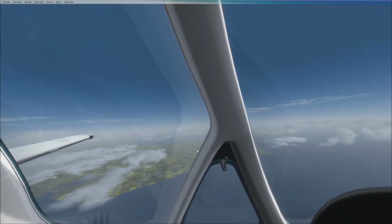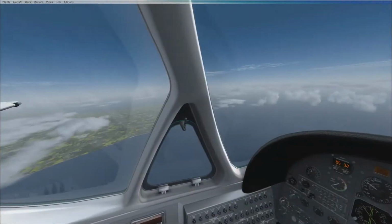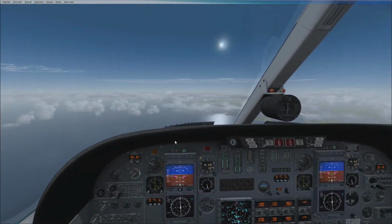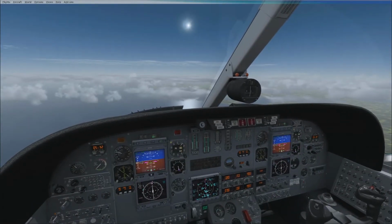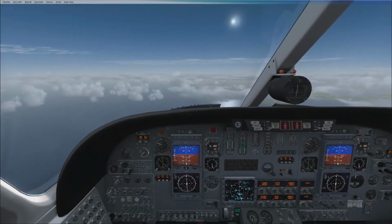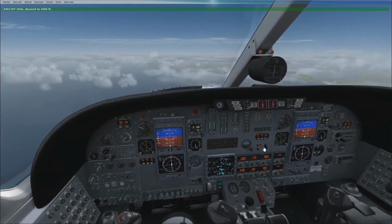In fact, this could be just the start of Denmark. I imagine Copenhagen's actually probably a little bit further into the distance. But the eagle-eyed or the observing viewers might have noticed I've had to just increase the fuel because it was a bit dangerously close to empty tanks by the time we got there. Descending to 5000, EJA 3546.